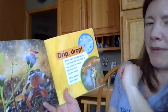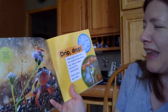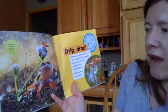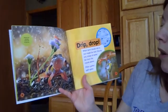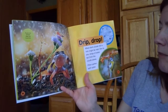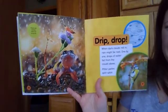Drip, drop. Oh, what makes that sound? What kind of weather? Rain. Plants and animals need rain to survive. When dark clouds roll in, rain might be next. One by one, drops of water fall from the clouds above. Pitter, patter, splish, splat, drip, drop.